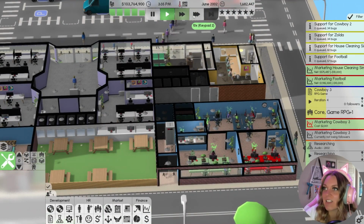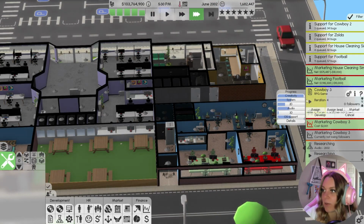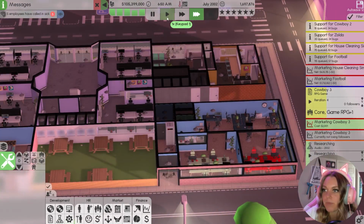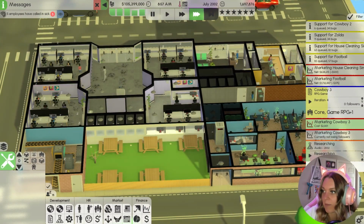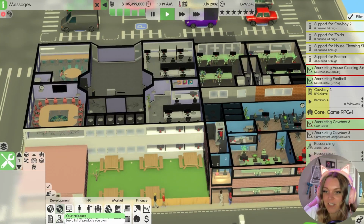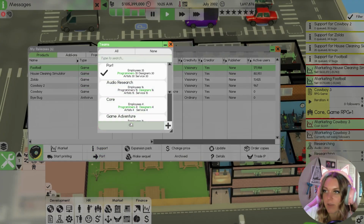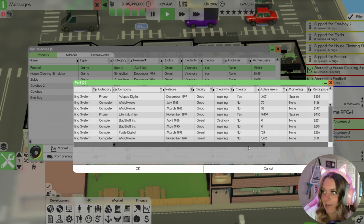Okay. So at the end of today, which is pretty much now, we're going to go ahead and hit develop. Well, let's wait for the creativity to go all the way up for that one. And hopefully we are back at it relatively quickly today. Oh, our port team is finished with their port jobs. Let's sort by release date. Football, let's go ahead and port that with our port team onto everything and anything, pretty much.